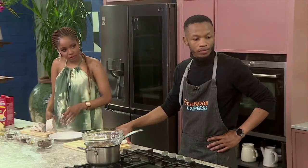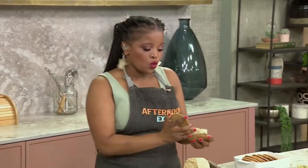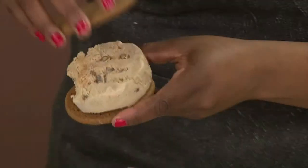But just to come back to what the ice cream sandwich is, it's in essence ice cream sandwiched between two cakes or cookies or biscuits. It has to be a harder base. Whenever we're talking about the ice cream sandwich, the base of it has to be a nice hard biscuit or cookie. You cannot use tea biscuits. You cannot use scones, guys. You must make sure that it's a nice tough cookie. When we talk about a tough cookie, this is what we're talking about.